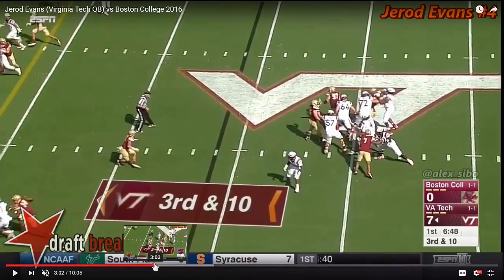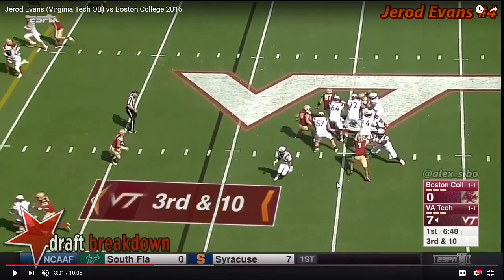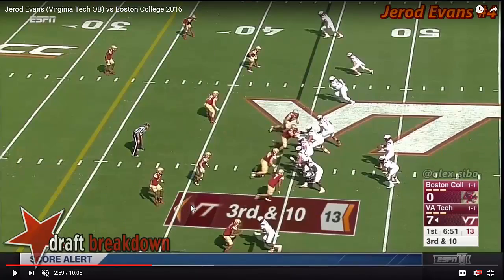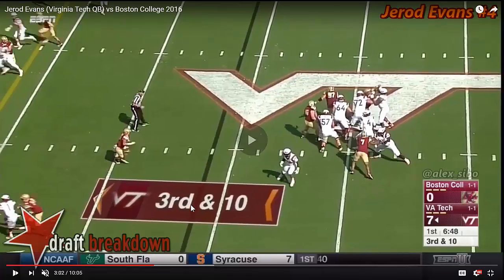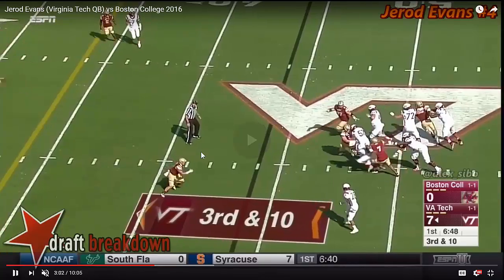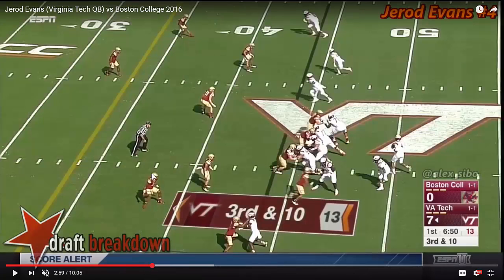You saw him turn and raise the ball a little bit, but he felt this pressure off the left side, the pocket compressing, and decides that he needs to run. I would have liked to have seen him try to throw this ball. With that up, he should have taken the chance. That was his best shot there. He doesn't throw it, tries to escape pressure, and ends up with either a short loss of a sack or no gain on the play, depending on how they score it. But you can see the thought process there is good.